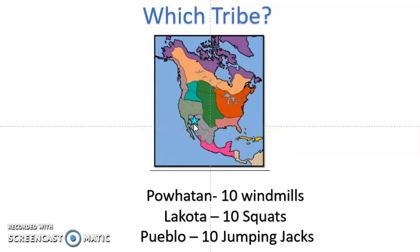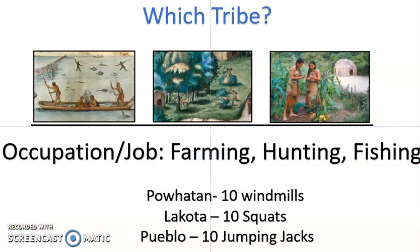Which tribe lived over here near Mexico and the Rio Grande River? Very good. You should be doing 10 jumping jacks again, because that's where the Pueblo Indians lived. Which tribe had these occupations or jobs? Farming, hunting, and fishing. Awesome if you picked the Powhatan Indians and you're doing the 10 windmills, because the Powhatan Indians lived on the east coast of the United States and in Virginia, and they made their settlements along the rivers, or villages.